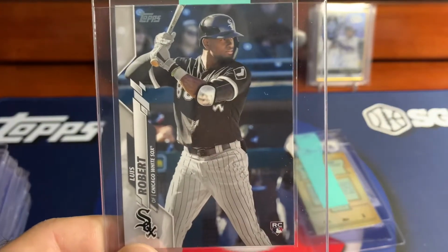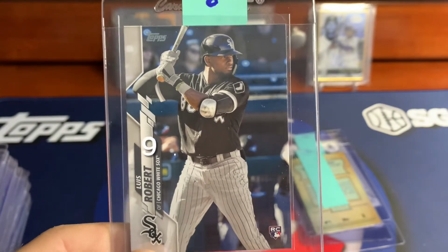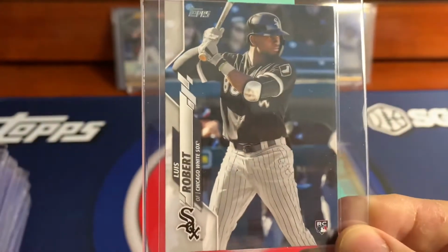This one, let's see. I think this is the last one. Yep, the last Robert, 9.5 to 10. I think this should probably get a 10. This is the Series 2.